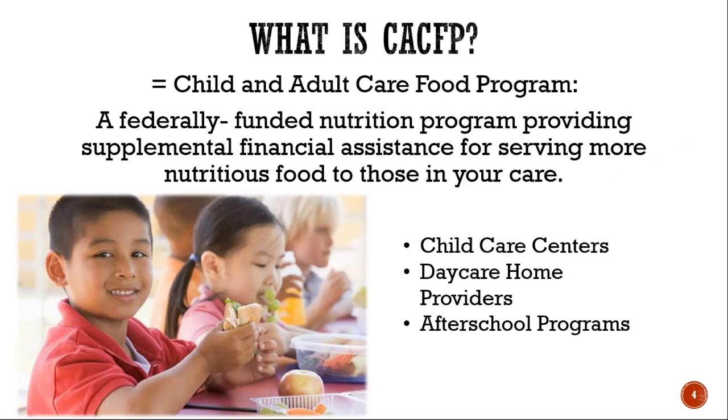For those of you who are not familiar with the program, the Child and Adult Care Food Program, or CACFP for short, is a federally funded nutrition program whose goal is to improve the health and nutrition of program participants while promoting the development of good eating habits through nutrition education. A lot of different types of childcare programs can participate in CACFP, including home daycares, different types of childcare centers, and after-school programs. When you participate in CACFP, you receive reimbursement money for healthy meals and snacks that you serve that meet specific meal pattern rules.